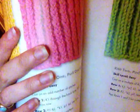Number 8 on my list will have to be the twisted rib. So this is what the twisted rib looks like. It's more like a braid project. I don't think you can really see it, but it's a twisted rib.